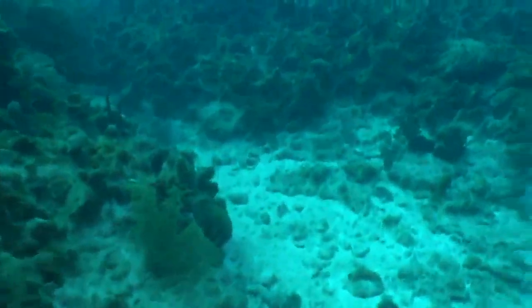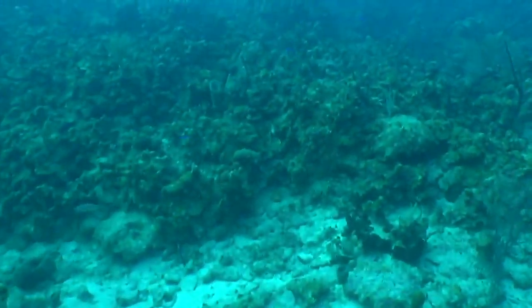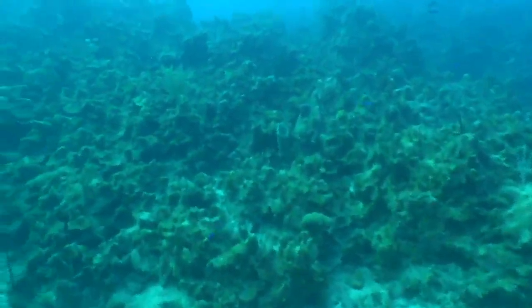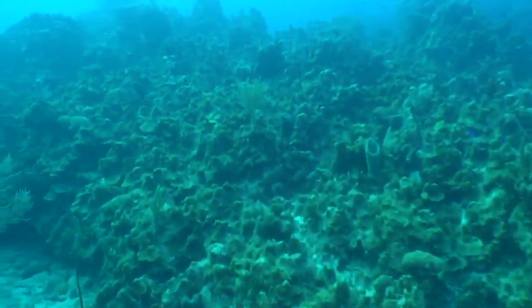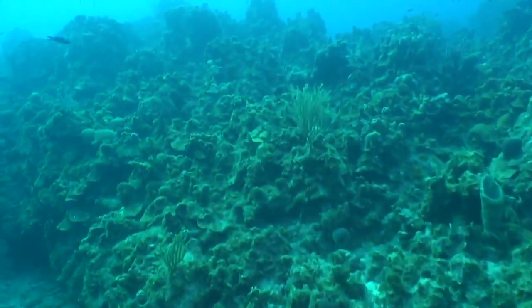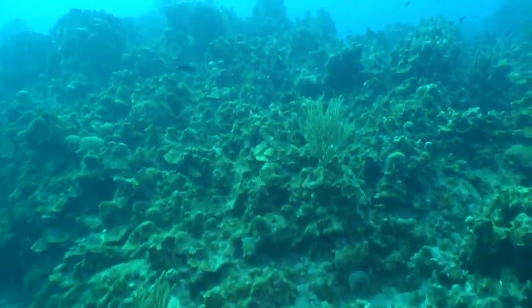And the Graysby can actually live up to 10 years. They are a long living group. Not only that, the Nassau grouper can actually live for up to 28 years, and the Jewfish, which I believe is the same as the Goliath grouper, can live for up to 38 years. So they are long living fish.